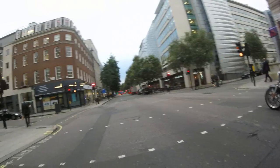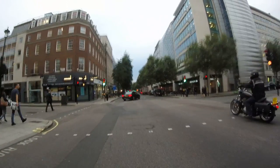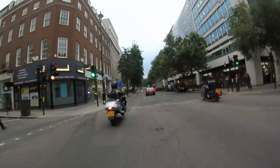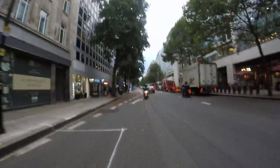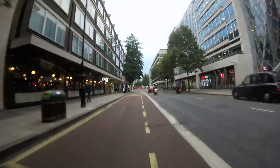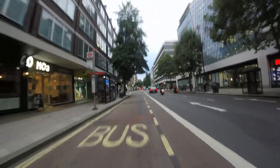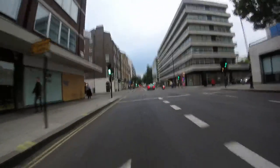Natural Kitchen on the right. I'm not sure if there's only one of those. I think there are probably several in London. Across Dorset Street. Accurist House on the left. I used to ask that a hell of a lot. God knows why.